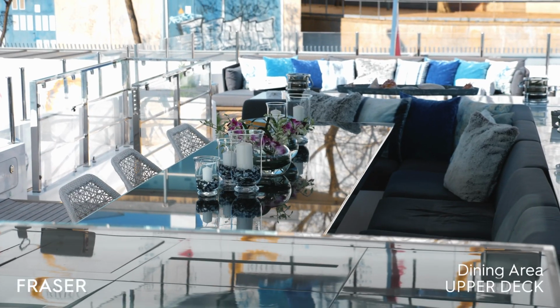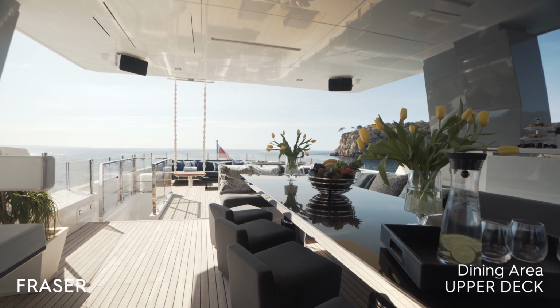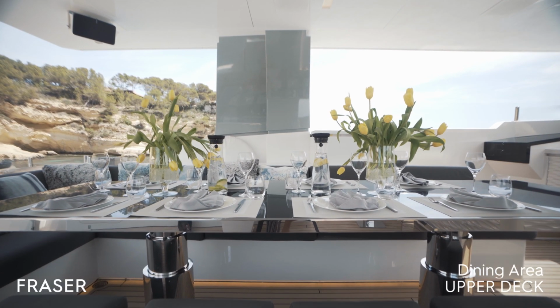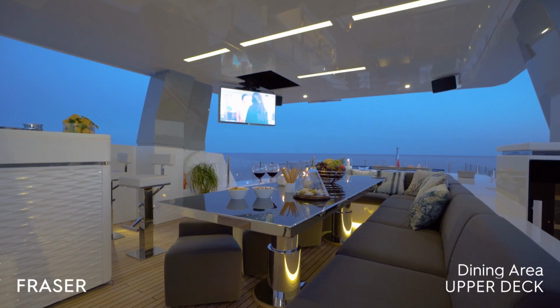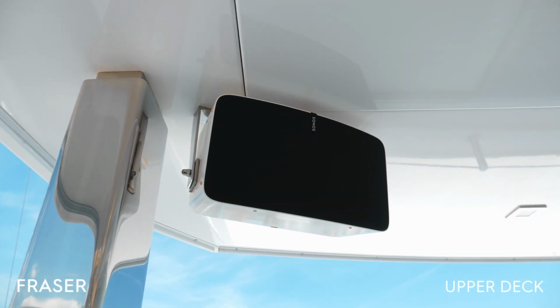Moving forward, we access to the alfresco dining area with a huge table that can accept up to 8 guests. Here we can find a bar and a wine chiller. Behind me, you can find an access direct to the bridge. The sundeck features a very efficient sound system by Sonos.